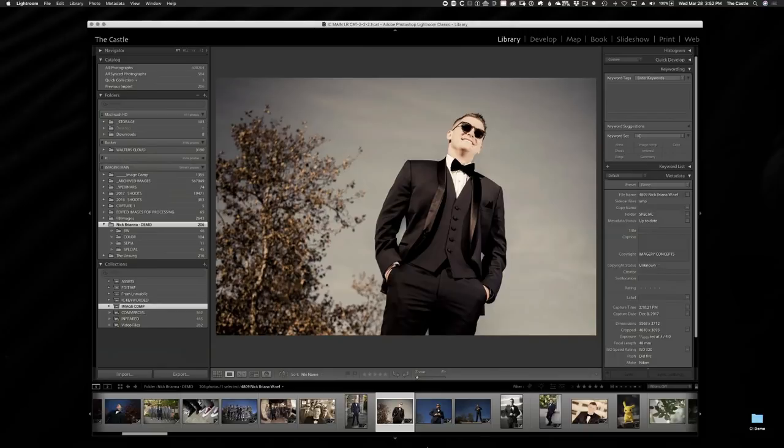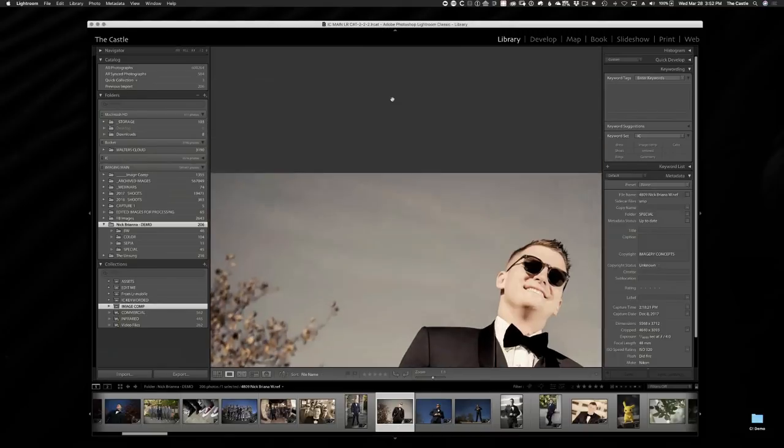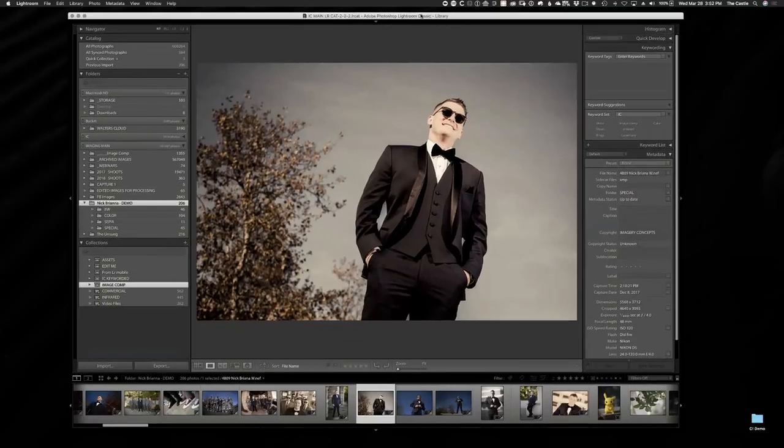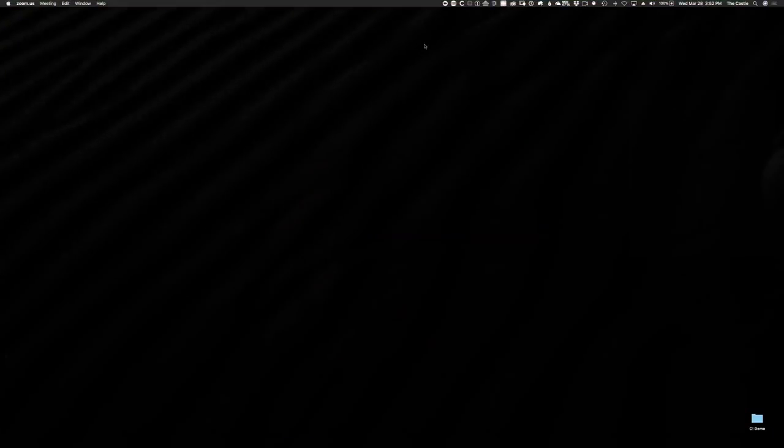Very cool. Let me figure out where my screen sharing options are. It's disappeared. It's hidden. Oh, there it is. There we go.